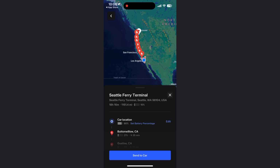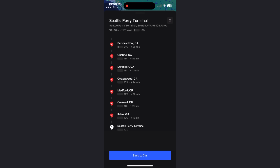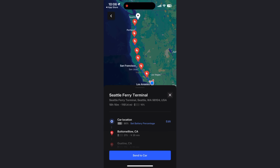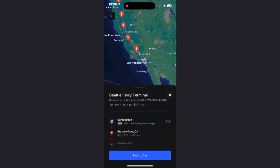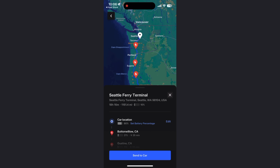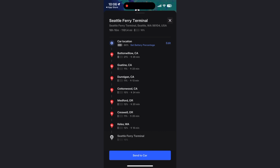Here I am routing from my location to Seattle, Washington on my phone. You can see it calculates my route using my car's current charge at 80%, and it gives me all of my charging stops, how long they will take, what my battery percentage will be on arrival at each location, and more. I can then click send to car once I'm satisfied with my route.